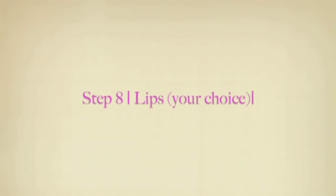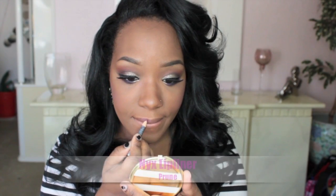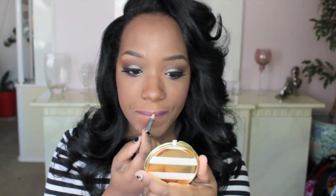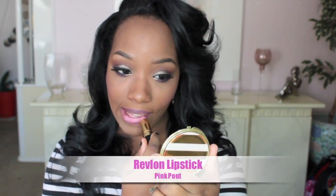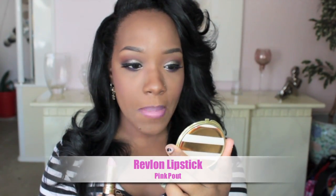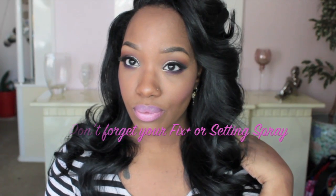Now onto the lips, you can apply any lip color of your choice. I'm taking the NYX Lipliner in Prune, and I'm just blending that into my lips. And then I'm going to take the Revlon Pink Pout lipstick, and this is kind of like a dupe for Snob by MAC. And I'm going to apply some of the NYX Butter Gloss in Merengue on top. And this is how these lips came out. This is like a wearable look for the daytime.